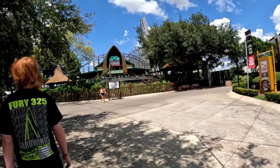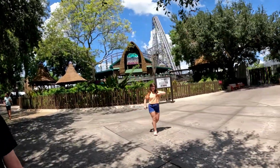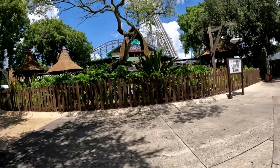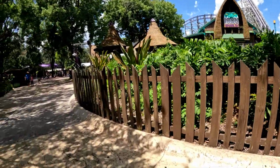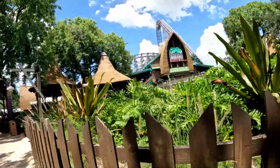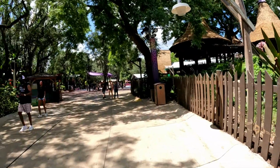All right, so as you can see, they have the barbecue going on. You can see Iron Gwazi going down right over there, and it looks like there's no line for it. So we're gonna go over to Iron Gwazi right now, and hopefully we can get a ride on. Hopefully it's a 5-minute wait and we can get some rides on it a couple of times. See, the station's actually not bad. So let's go to Iron Gwazi.